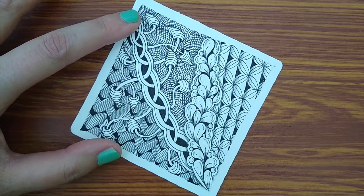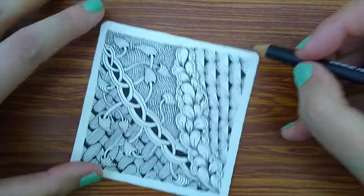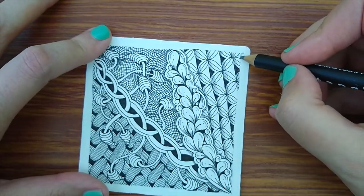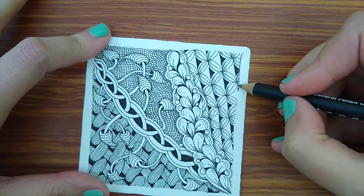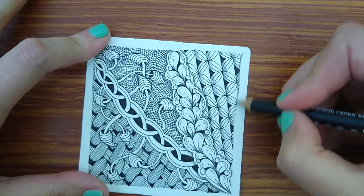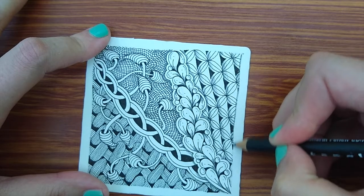Oh, I like that. Okay, but I think I also want some shading around the border. So wherever there's an edge right here, I'm going to lay a little bit of graphite along that border as well.